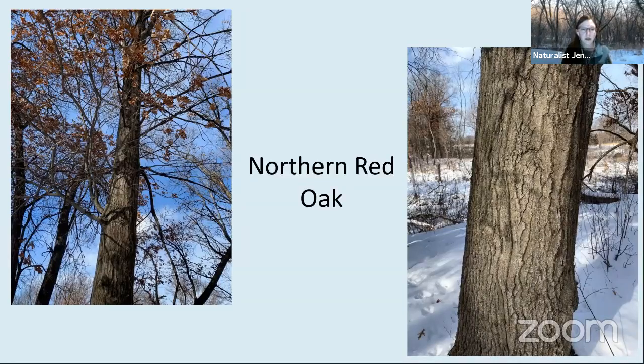The northern red oak is a very cool tree. They're rather tall. I was not able to get far enough away from this tree in the cold to show you how tall it was, but these are going to be some of your upper story trees, and they tend to get pretty big. You might confuse them with bur oak, although their bark tends to be a little bit less thick. They're not as adapted to fire as the bur oak. Their bark is just not as thick.